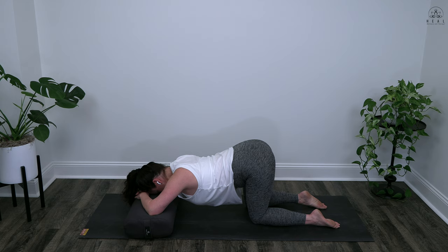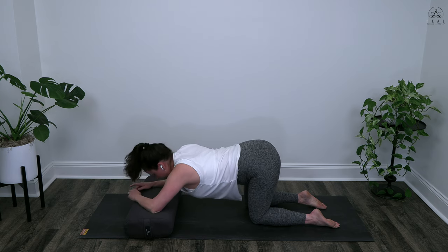Take a nice deep inhale into your belly. And then exhaling out. Drop that rib cage. You got it, guys. Do it again. Deep inhale in. And then exhaling out. Wonderful. Slowly push yourself up onto your elbows.